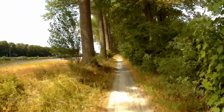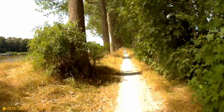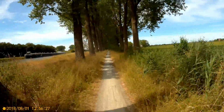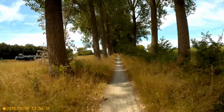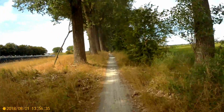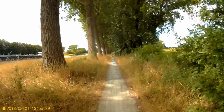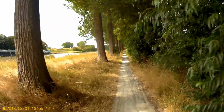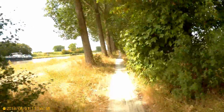Looking not very much ahead, but more in front of me to see where I'm going. Well, it's a somewhat maintained piece of walk-bike lane. Some gravel on there, so it's not totally slippery, but at the moment it's as hard as a rock due to the dryness. There's virtually no rain has been falling. Yesterday a little when I had a day off.